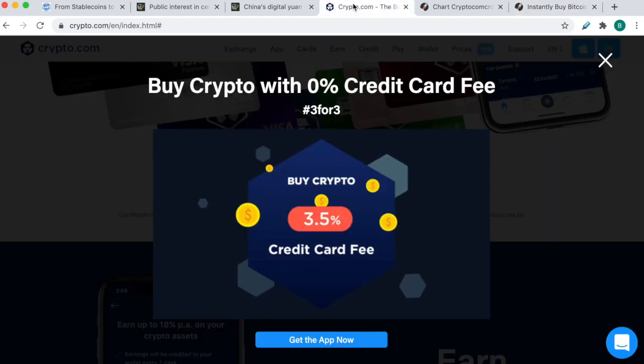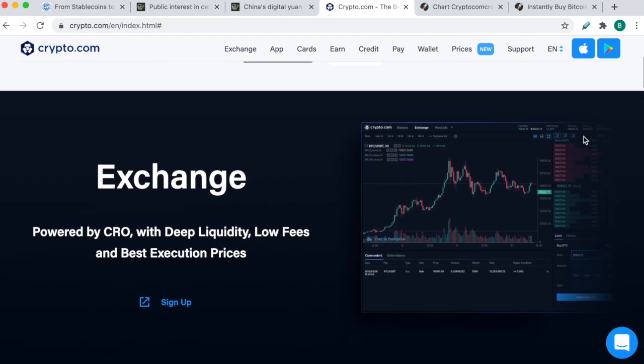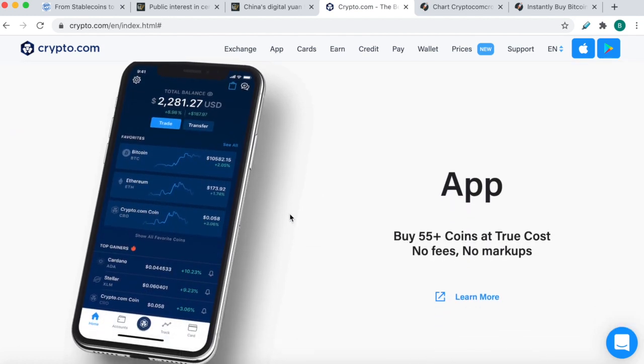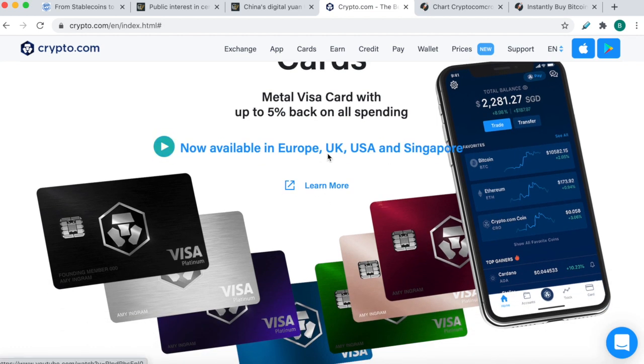What is crypto.com? I have it here. You can open it yourself, crypto.com, and you'll get to the screen. It's something that you should be very familiar with. You know how you can do Apple Pay on your phone? Well, crypto.com is that and much more. So crypto.com allows you to exchange your cryptocurrency, and you can also use your coins. So you can use the app to buy coins. There's 55 coins listed. You can also spend your coins. Here we go. Available only in Europe, UK, US, and Singapore.